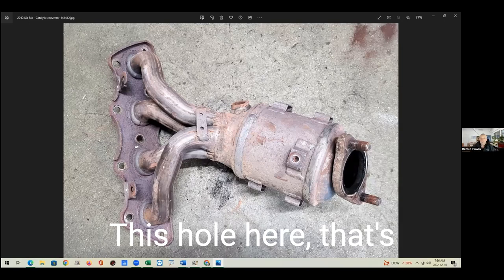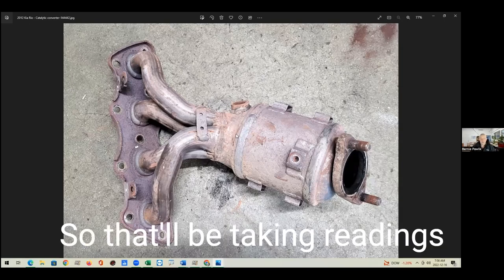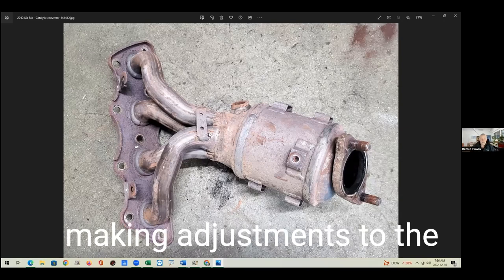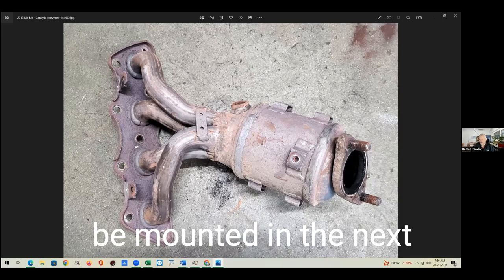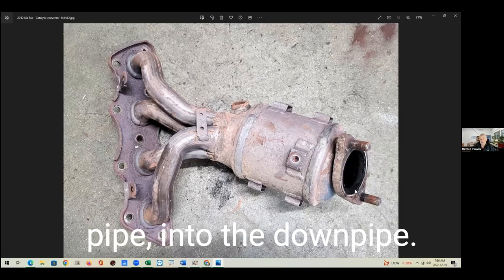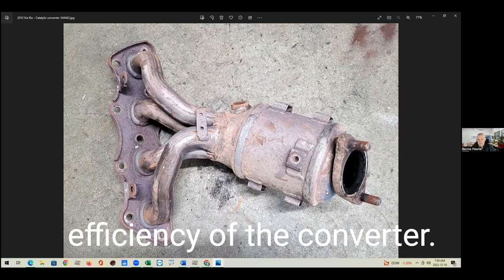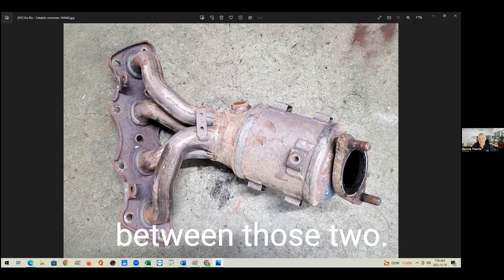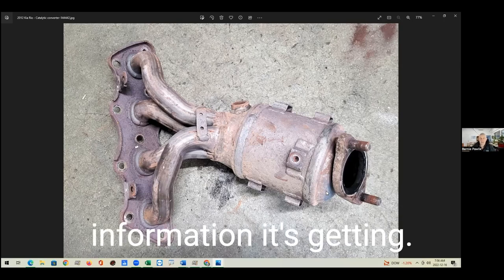Another view of it. This is a hole here. That's where the front oxygen sensor attaches. So that'll be taking readings directly off the engine, making adjustments to the fuel system from there. And then I'm not sure where the rear sensor may be mounted in the next pipe into the downpipe. Sometimes it's mounted at the base of the catalytic converter, and that monitors the efficiency of the converter. And that's usually between those two, we'll set that P0420 code based on the information it's getting.